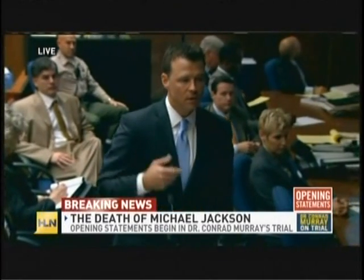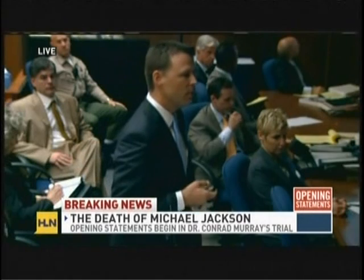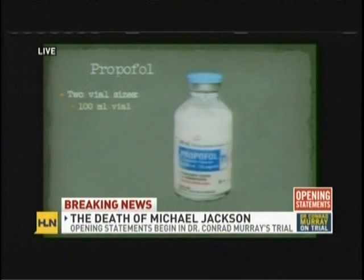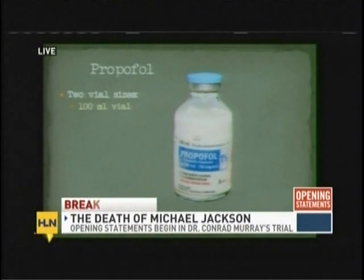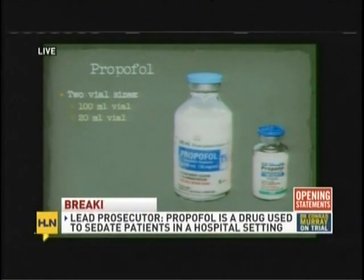In this case, you will hear about propofol. You will hear the science of propofol. You'll hear about the concentrations of propofol. And as it relates to this case, what you'll hear, there are two separate vial sizes. It comes in a 100 milliliter vial. It's about that big, and that's the large vial. It additionally comes in a 20 milliliter vial, which is about that big.